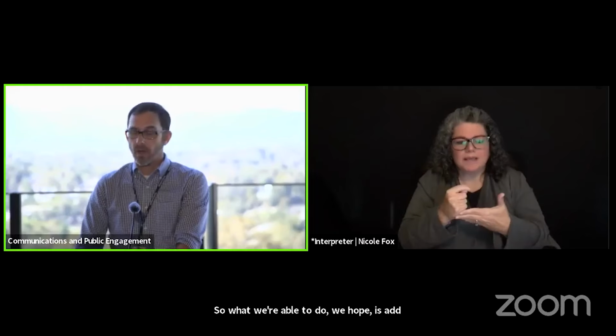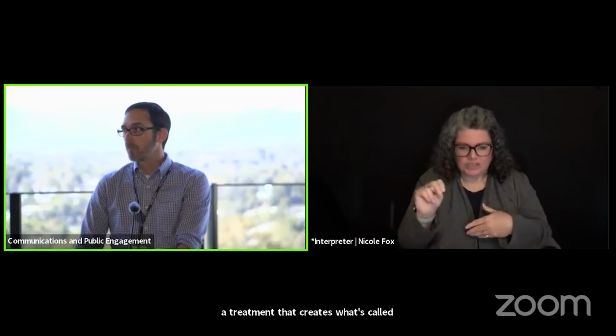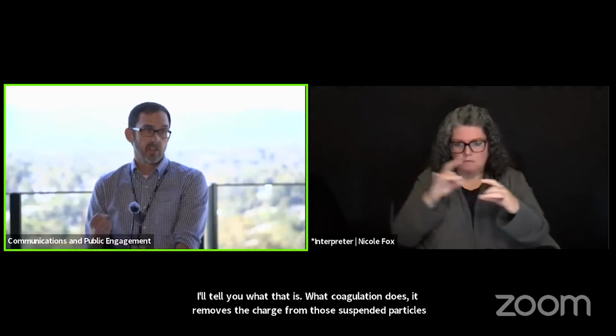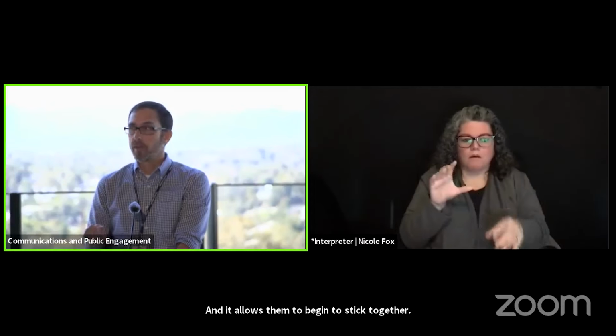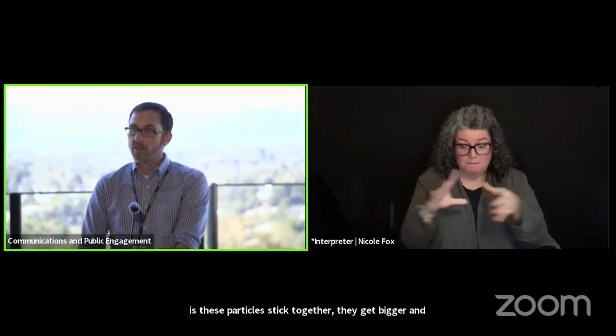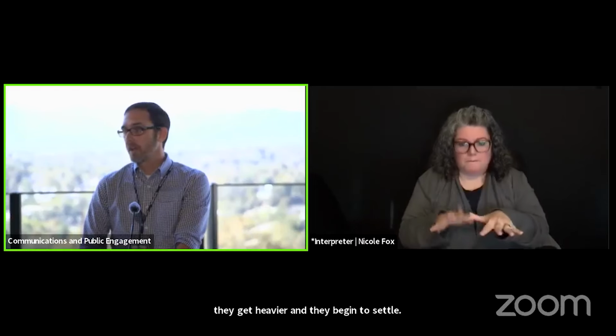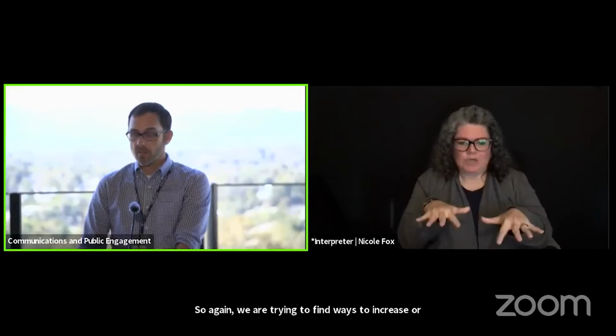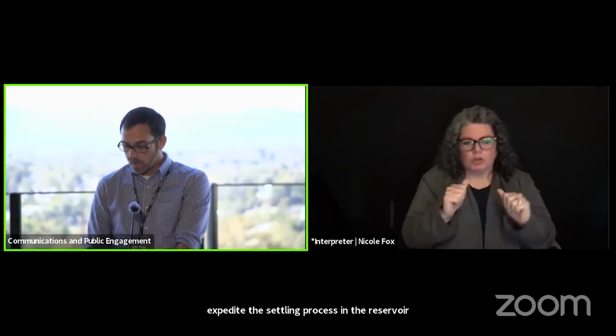And I'll tell you what that is. What coagulation does, it removes the charge from those suspended particles and it allows them to begin to stick together. As these particles stick together, they get bigger and they get heavier and they begin to settle. So again, we are trying to find ways to increase or expedite the settling process in the reservoir. We are also trying to find ways to make sure we can treat the water.